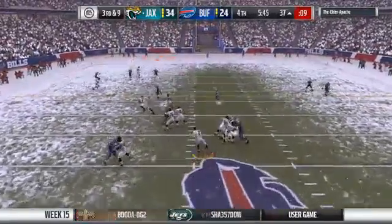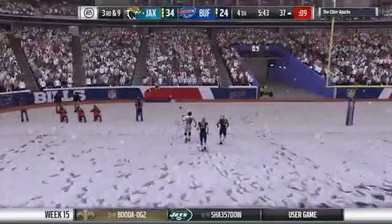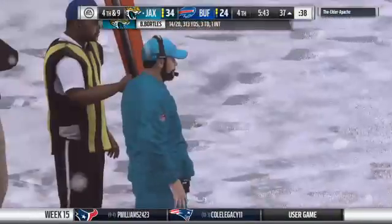Throwing it, Bortles, on 3rd down. He's going to air one out. And a shot taken on 3rd down, unsuccessful.